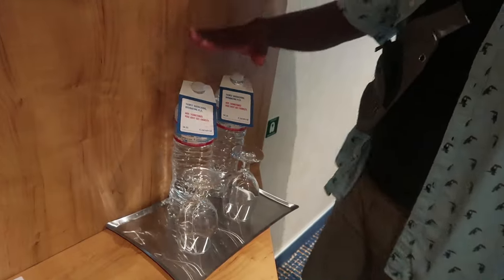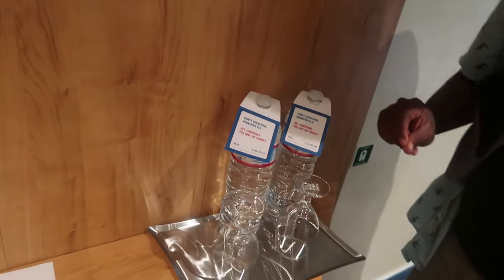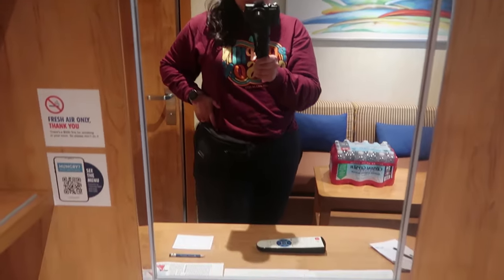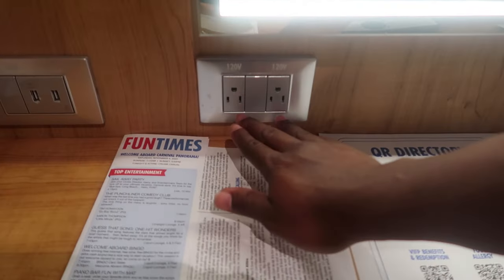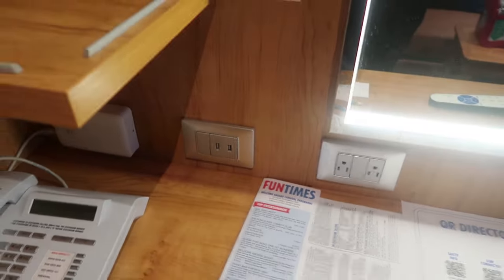And you have your wine glasses. We already got our water bottles. And these are for price. These are for $4.25 a piece. All right, and your mirror. I think this mirror turns on, doesn't it, Will? I think it is. Look at that. A lit mirror. Oh, and then we have two USBs and two plugs. And it's a high power USB. Oh, it's fancy. High power.